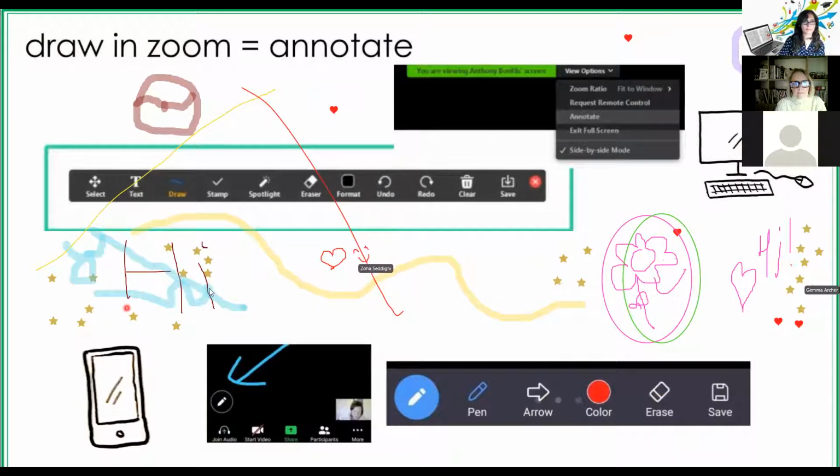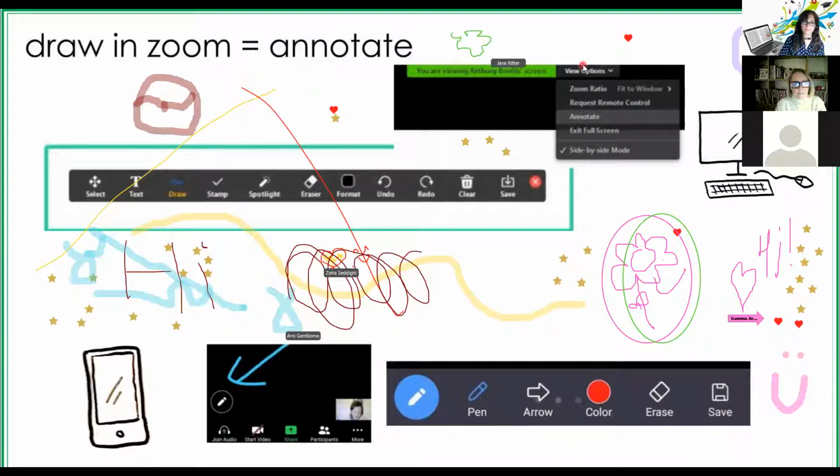Mine just says original size and request remote control. I don't have Annotate. Is it because maybe I didn't click to go on the app? Are you on a laptop or a mobile phone? Yeah, I'm on a laptop, but the option when I joined was join or open the app, and I just clicked join. So I think I've just joined online, so I don't have the Annotate. Can you see the green bar at the top? Yeah, got that. And view options is just fit to window, original size, or request remote control. Oh, that's a shame. Yeah, I've got exactly the same problem. Oh, I've never had that before. I wonder why that is.